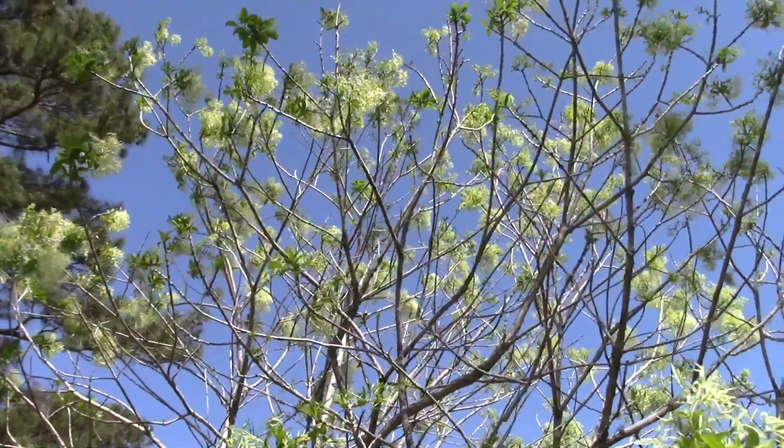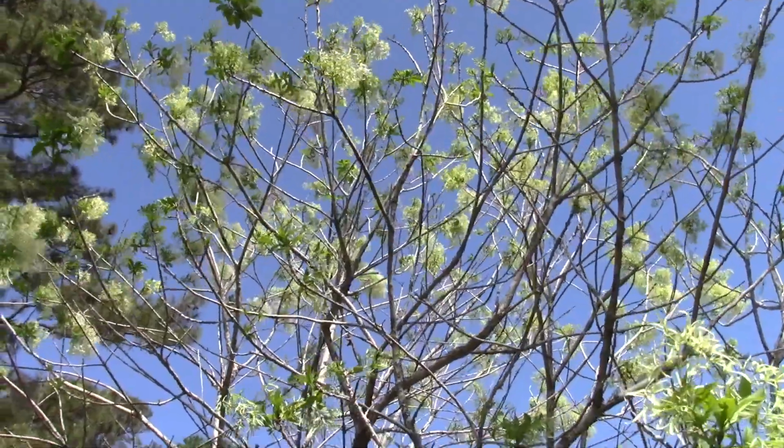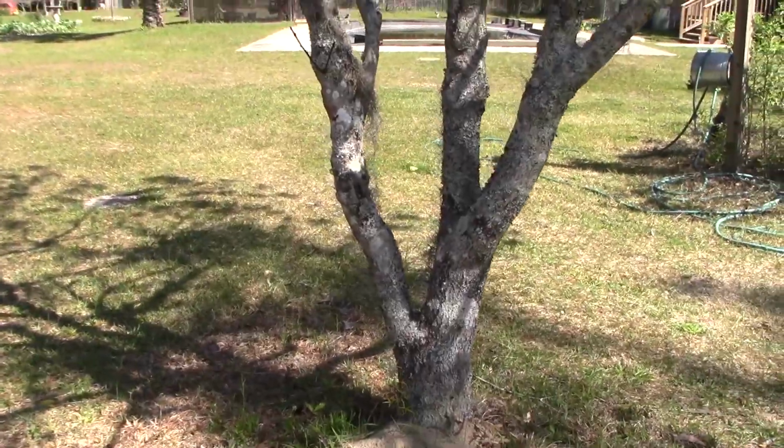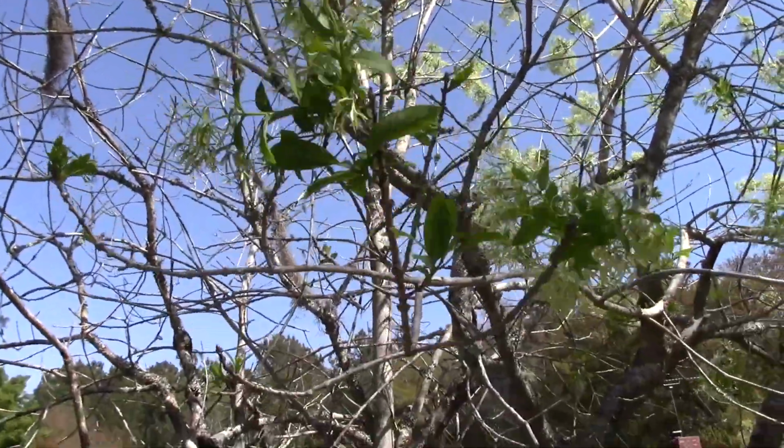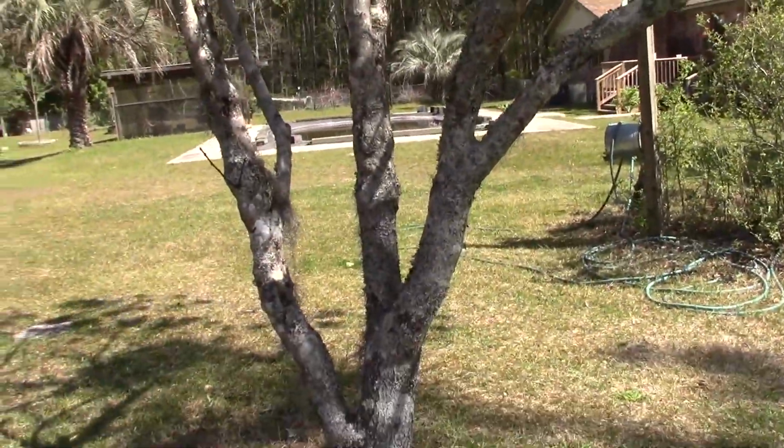Our grandfather's beard is blooming. This one big branch here though died. We'll have to cut it off. But we still got quite a bit of tree.